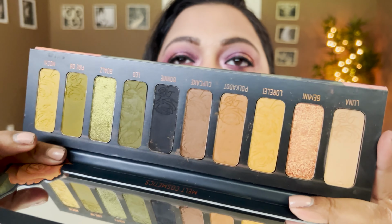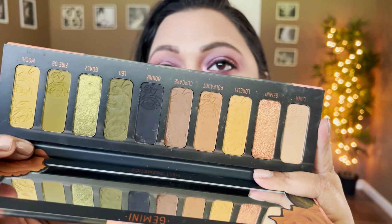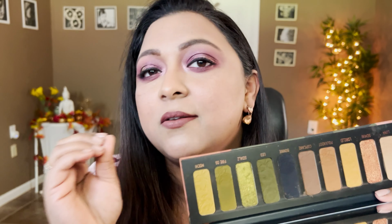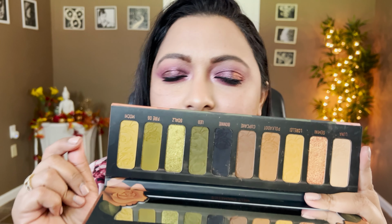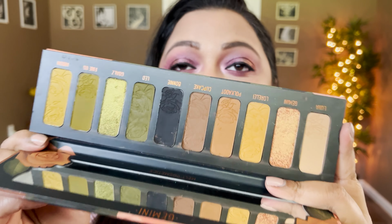The original, if you are into neutral tones, warm tones, grungy tones, green tones with browns in it, this is an amazing palette to have. They're very pigmented. You need to love mattes and pigmented mattes to love these palettes because Melt does very pigmented mattes. So you will have no issue with pigments at all.